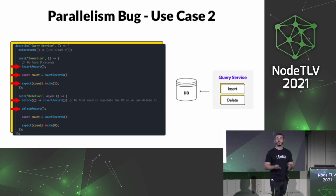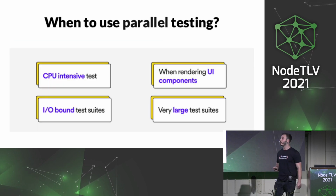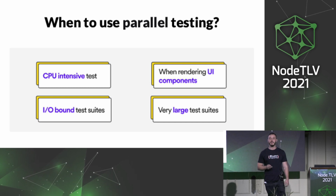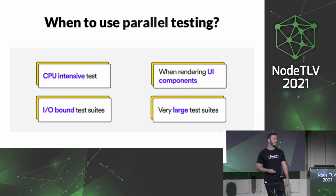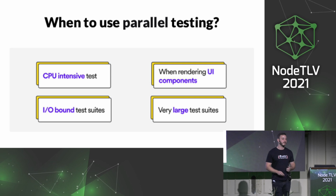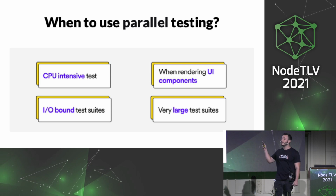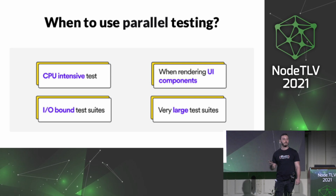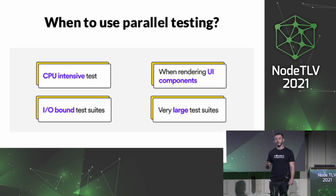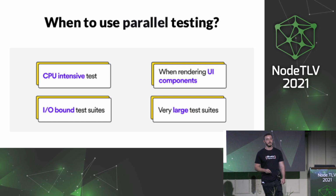Now, after we've seen so many cases where things might go wrong, I want to give you a few rules of thumb where you can really benefit from parallel testing. So for starters, we have CPU-intensive tests. That can be either complex algorithms on large data sets, or even rendering UI components for front-end or full-stack developers, because rendering components is a rather CPU-intensive task.